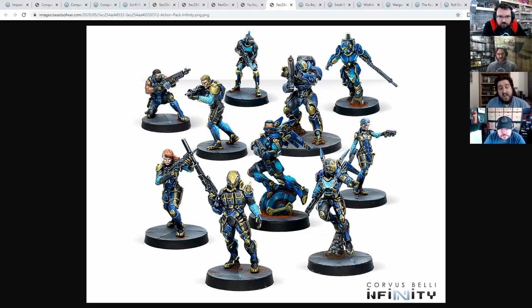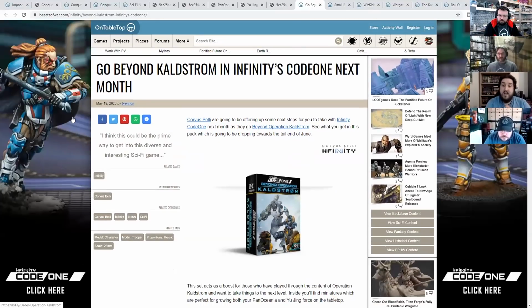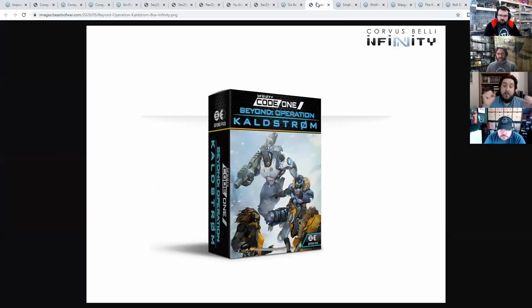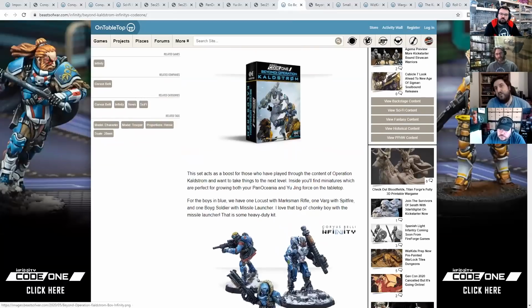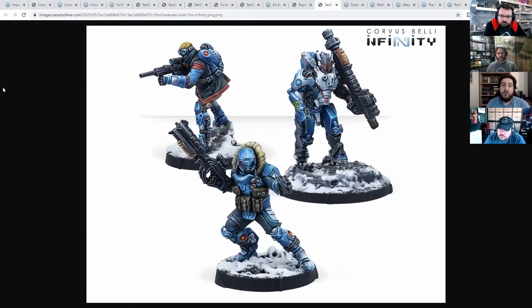Beyond that, and looking into next month, there's also going to be some new stuff coming in the pipeline for Code 1 specifically. So they had Operation Kaldstrom, which came out and has sort of been going out to people now. And Beyond Kaldstrom is the next box that's coming out. It's going to come with 2 sets of additional models for both factions, so that effectively, once you've played everything you can do from the original Operation Kaldstrom box, you can get this expansion box, and it comes with rules and 3 models for each faction that will allow you to take things to the next level.